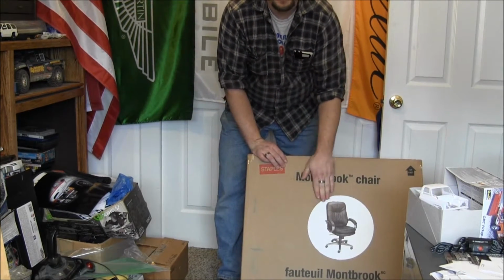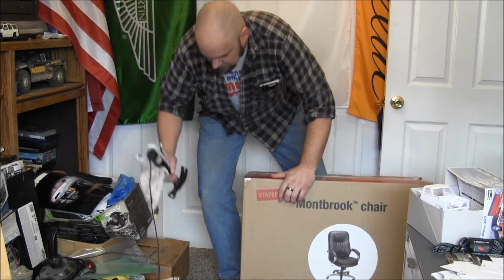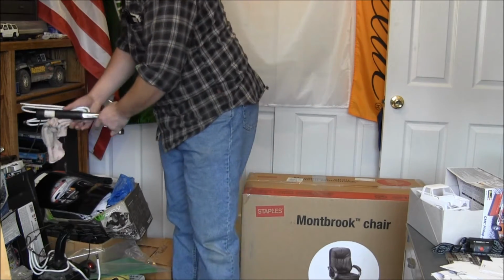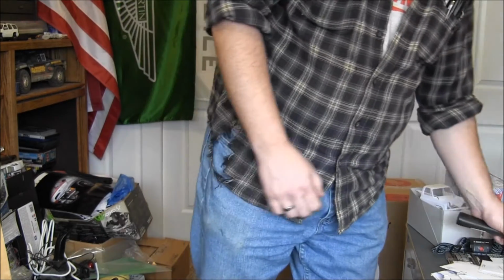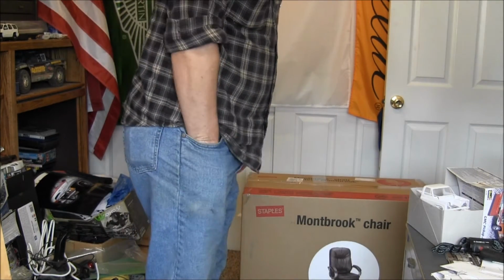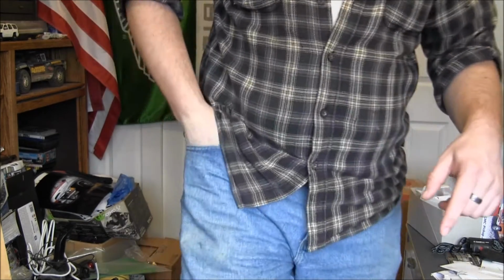New office chair. Hey, how you doing? Went out and bought a brand new one today. Hammer, don't think we'll need that. You never know. I gotta clean up this little back room again. So, the old chair I used to use in here died.